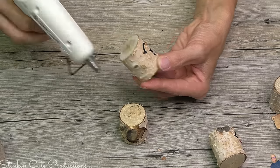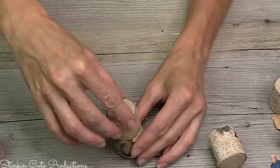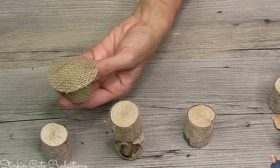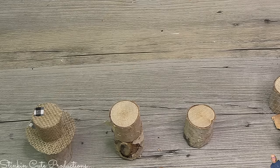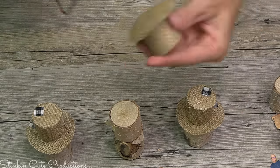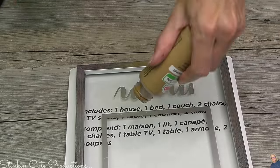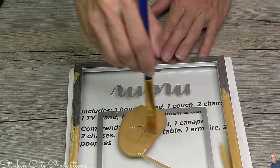With this one here, like I said, I wanted to stack it too high just to give some height difference in this DIY. So just using some hot glue, I'm gonna get those hot glued together. And I am also going to add those burlap hats that also came in my mystery box to the top of each of these.